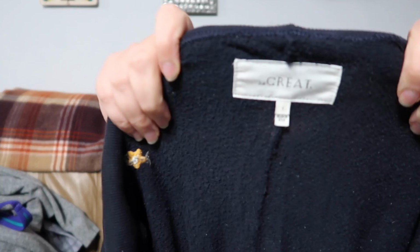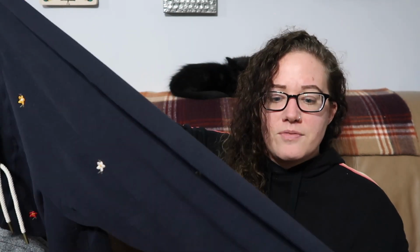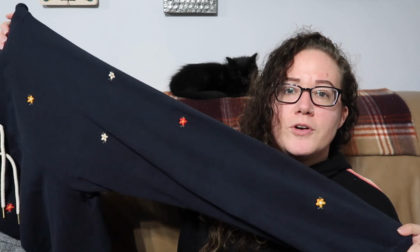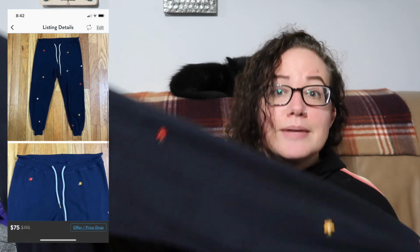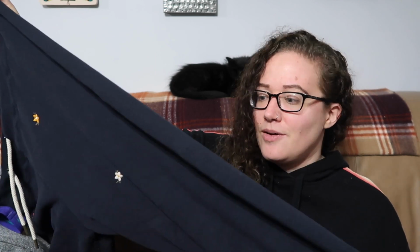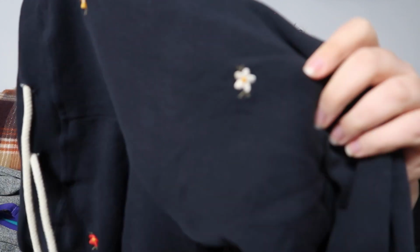But this is the great size 1, which I believe is a small. They do vanity sizing, so I think the 0 is the extra small. And these are a jogger. I don't know if this is black or navy. I've only found a stock photo in like a sage green and a black, so you guys tell me what you see. I see both, and I don't know if it's because I'm wearing my glasses and I don't have as clear of a vision as I do when I wear my contacts, but anyways, they're a jogger with these little tiny embroidered flowers on them. Really cute. I think the retail was $195, I want to say, on those, which is absolutely ridiculous in my opinion, but to each their own.